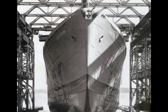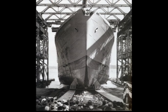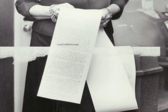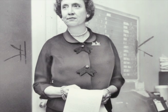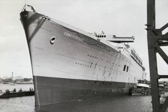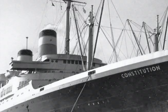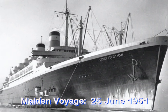On September 16, 1950, 3 months after the Independence, Constitution was launched in a gala ceremony. Mrs. Josephine Bay, a distinguished member of American Export's Board of Directors and wife of the U.S. Ambassador to Norway, did the godmother's honors with a bottle of California wine. For the next 6 months, the Constitution was fitted out, and after a 2-month delay due to copper and brass shortages, she entered service on June 25, 1951.